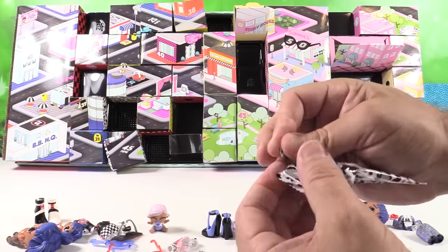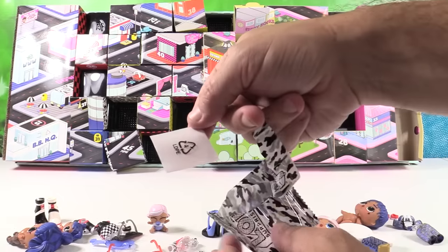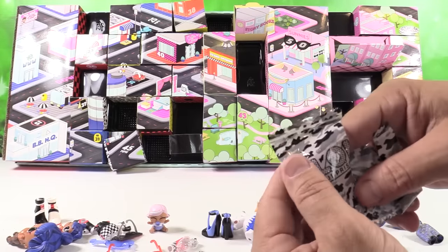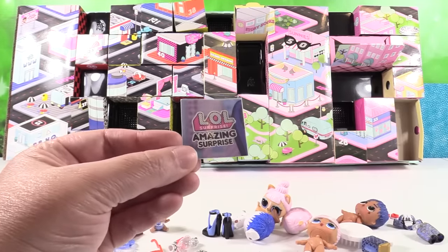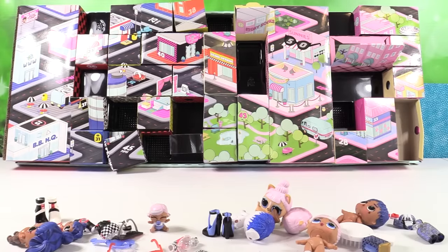These are a lot of surprises. This is a lot of fun, though. Do we have a sticker? I'm going to have a sticker. What is that? Is there something else in there? That was it. Just a sticker. LOL surprise, amazing surprise. So that's just one of the stickers we need for our chart. Okay, remove box 35 and open.